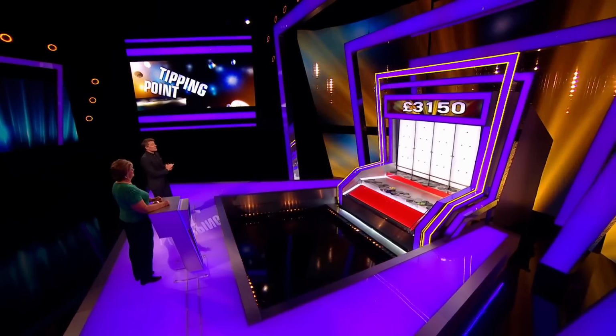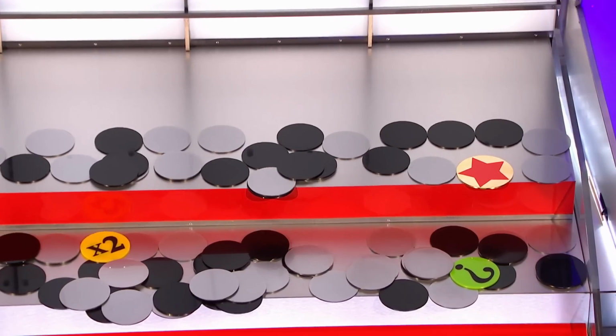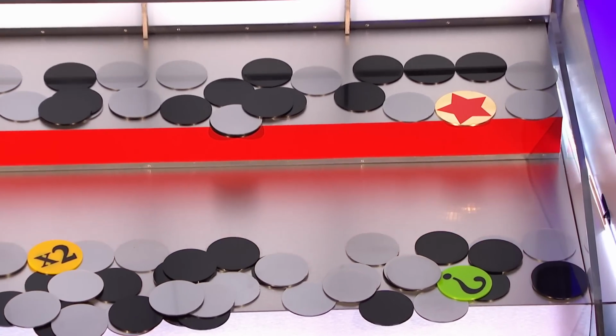So there you go, Eileen's in with £3,150. She did great with the questions. We just got a jackpot counter that didn't want to move, and it's been very stubborn sitting there on the top shelf.